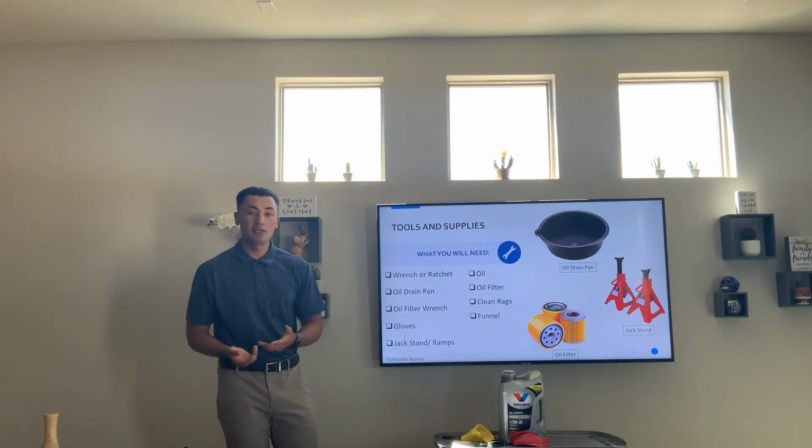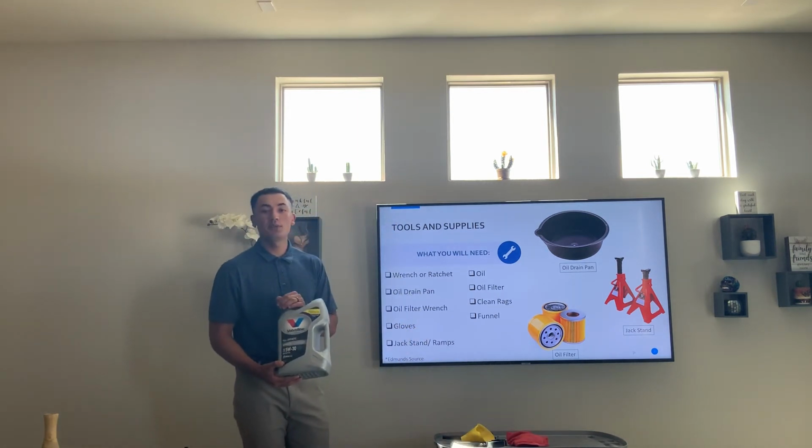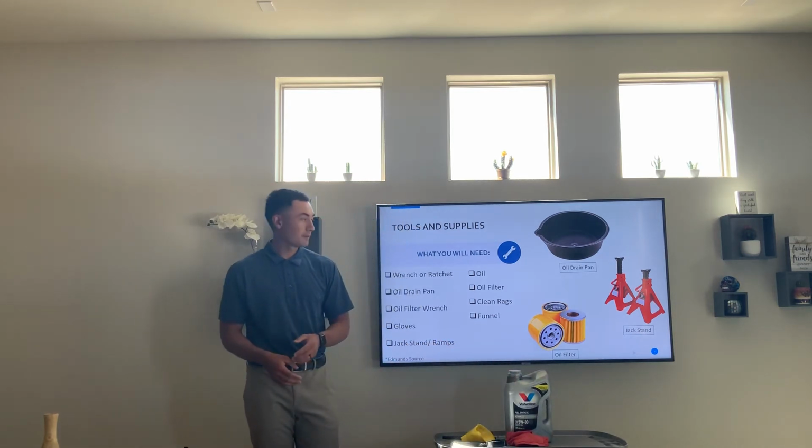And now the supplies you need. One, we have oil. This is the specific oil that I use on my personal vehicle. Oil filter. I do have an oil filter, but it is on my personal vehicle right now.